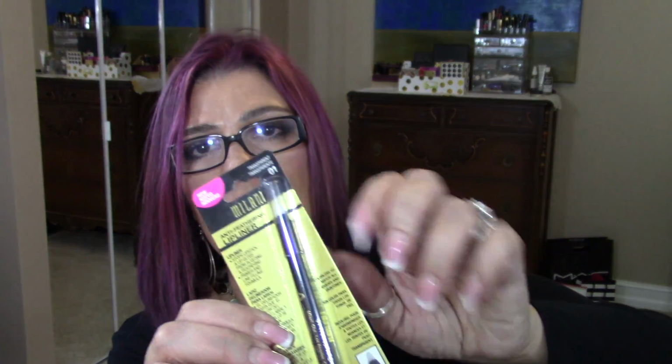And then I bought this. I've never owned one of these. This is an anti-feathering lip liner. It's transparent. And again, it says that it's new right there.